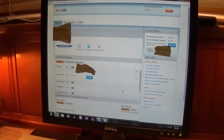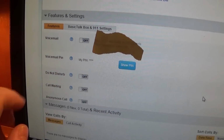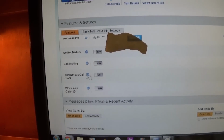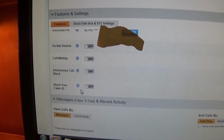And here we are on the online account portal. This is where you manage your entire account. There are a few settings in here that are pretty neat, such as being able to turn on and off voicemail, do not disturb, call waiting, and anonymous call block, which comes in handy for people who try to block their caller ID. And you can block your caller ID as well on an indefinite basis.